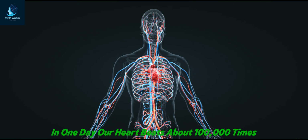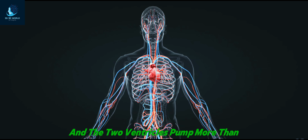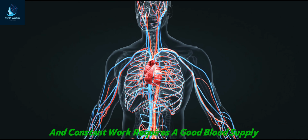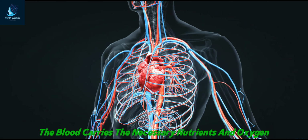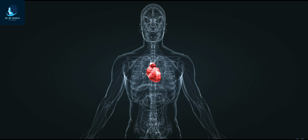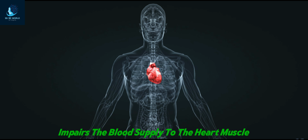In one day, our heart beats about 100,000 times, and the two ventricles pump more than 7,000 liters of blood each. This enormous and constant work requires a good blood supply. The blood carries the necessary nutrients and oxygen. The artery that supplies the heart muscle with blood is called the coronary artery. The constriction of a coronary artery impairs the blood supply to the heart muscle.